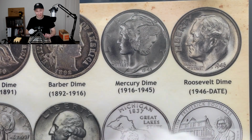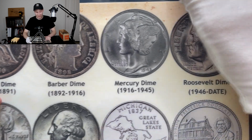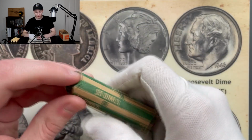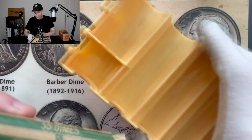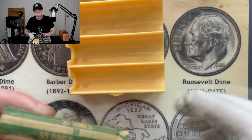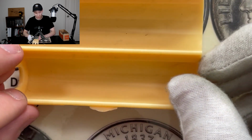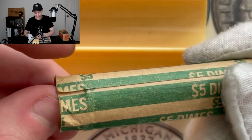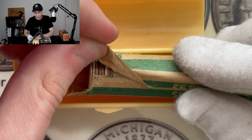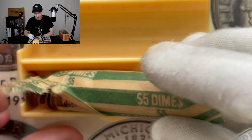Now, Barber dimes is kind of out of the question. I don't see people find those too often. I did find one in a penny roll, though, one time, which is pretty crazy. But yeah, so we're going to be getting into these dimes right here. Now, I actually have this little tool right here, which is going to help me a lot with this, because basically all we're going to be looking for in dimes is silver. Given that these are all customer wrapped rolls, it's going to be a lot easier to just dump them into this little device here, and then we'll be able to easily check for silver dimes.